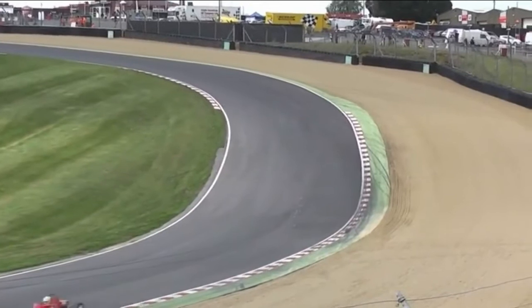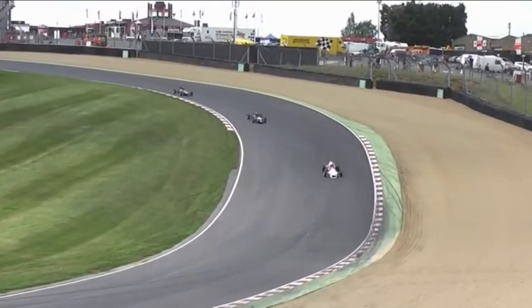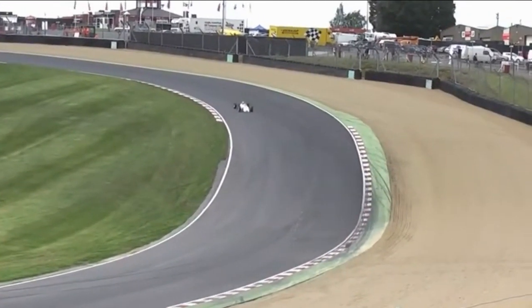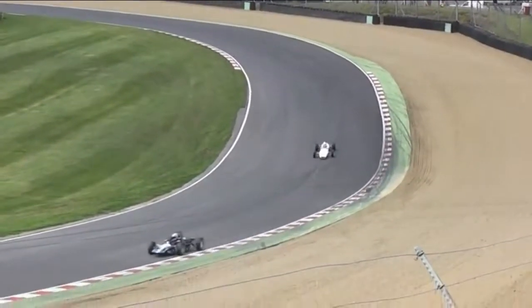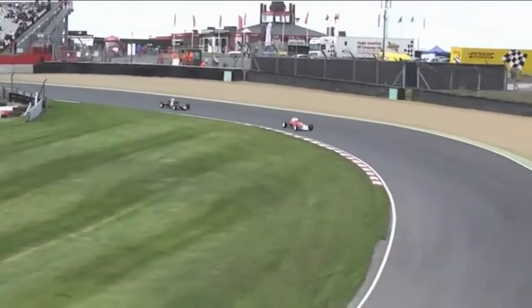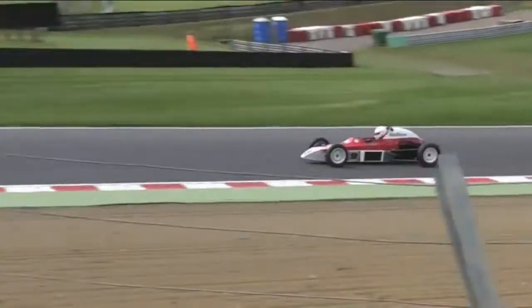They've battled for a second. Hadfield versus Medeiros, Hadfield in the Lotus, Medeiros in the Van Diemen. Mitchell leads Class B and is the race leader. Hadfield leads Class C, Medeiros Class A. You won't worry about the classes too much. It's been the Ronnie Peterson Trophy. Peterson was the Scandinavian driver who drove for Lotus in Formula 1 back in the 70s.